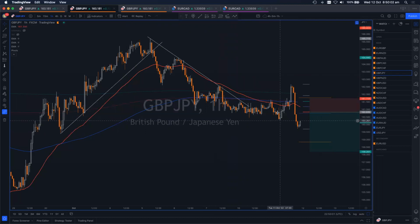Didn't really go down very far. There's a nice pullback to the daily 50. Kind of resets it. Let's go again. So that's looking like a continuation. Downtrend, pullback, and on we go.